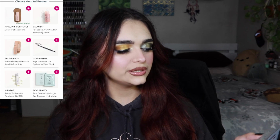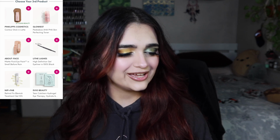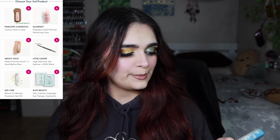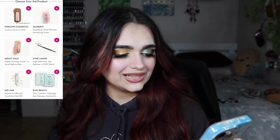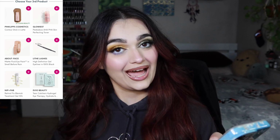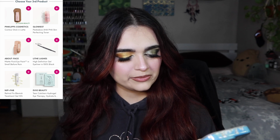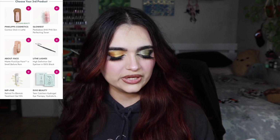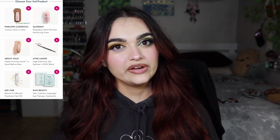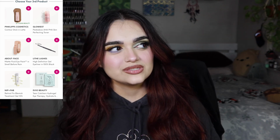And then we have my third product choice category. I have the Pink Lips Cosmetics Contour Stick in Latte, the Glowiest Peekaboo AHA PHA Skin Perfecting Toner, the About Face Matte Fluid Eye Paint in Smell Before Rain, the Lith Lashes High Definition Gel Eyeliner in Black. Two eyeliners in the same box. Okay. The Nip Plus Fab Retinol Fix Blemish Treatment Gel, and the Evio Beauty Tear Catchers Hydrogel Eye Therapy Eye Patches. More eye patches.